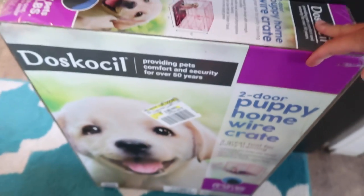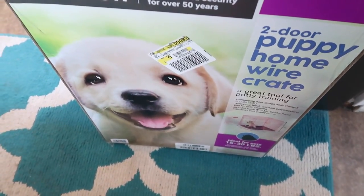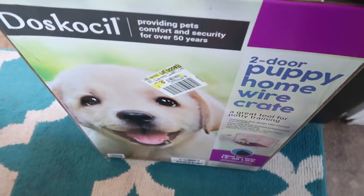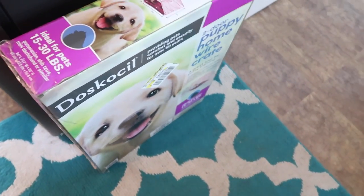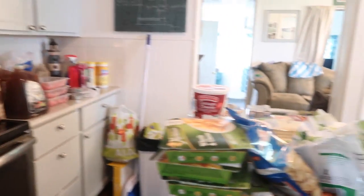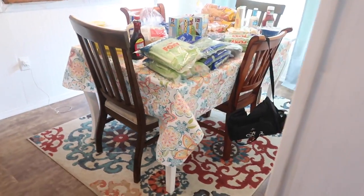And then I bought the puppy a new cage because she's kind of grown out of her other one, her little crate. So I got her a new cage. And I bought a little liner to go inside of it, a soft little bed liner to go in it. And I did buy water. It's not out here. I bought two big 32 packs of water.